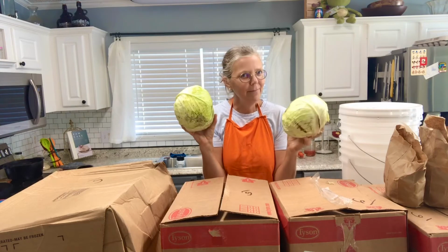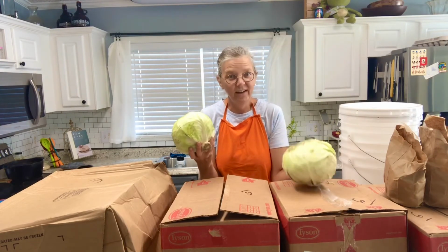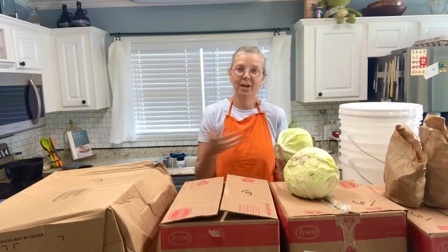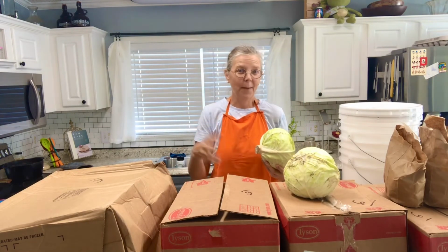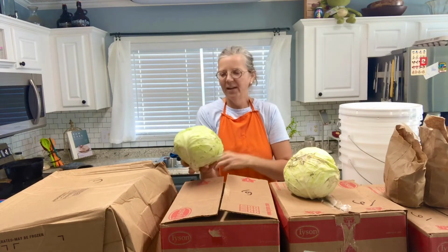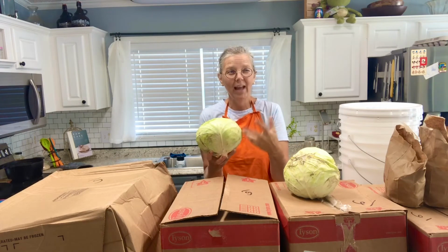I am planting cabbage in the garden, but I couldn't beat the deal. I was like, you might as well get it while the getting is good, and then make sure you've got some stuff stored up and ready to go, and then everything coming from the garden is going to be bonus on top of it. We can eat fresh. We can make more sauerkraut. I could do some coleslaw. I can actually freeze some of them and use the leaves to make cabbage rolls.